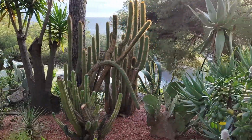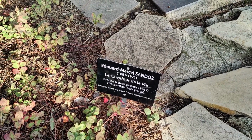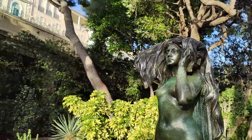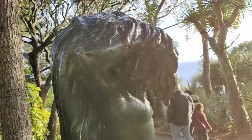In this botanical garden, there are a lot of varieties of trees, cacti, and other plants. As well, there are some sculptures like the one behind me right here. This sculpture is called Le Carrefour des Vies by Edouard Marcel Sandoz, and the translation of that is the crossroads of life. And when you look around the statue, you can tell exactly why the sculptor made it this way. On all four sides of the statue, there is a different phase of life, going from young to older, to when the woman is having a baby, and finally when she is very old.